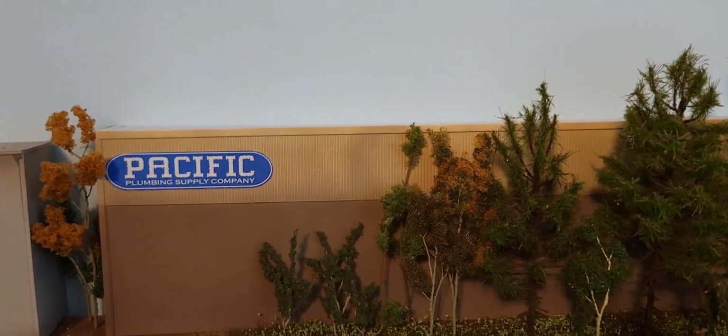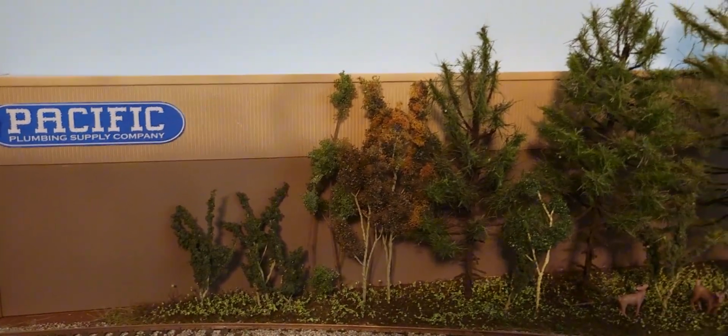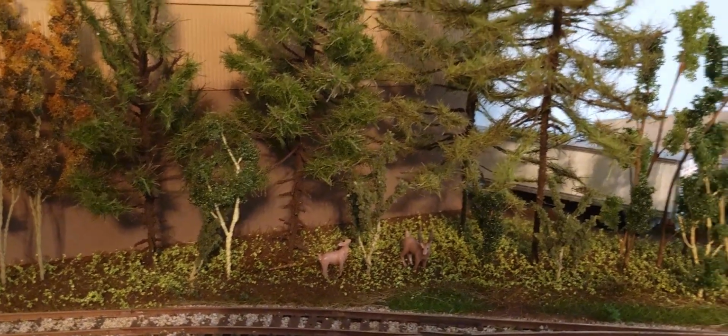Let's back up. Now we see Pacific Plumbing Supply. This is a real company. We also see some deer feeding in the small forest scene here.